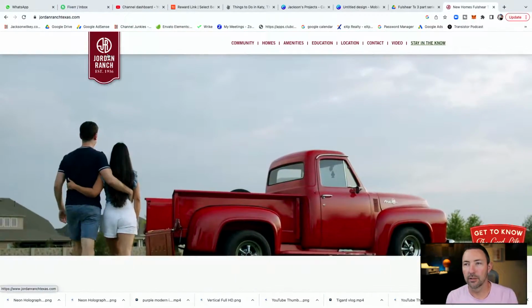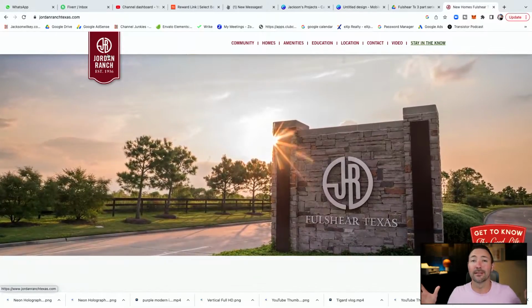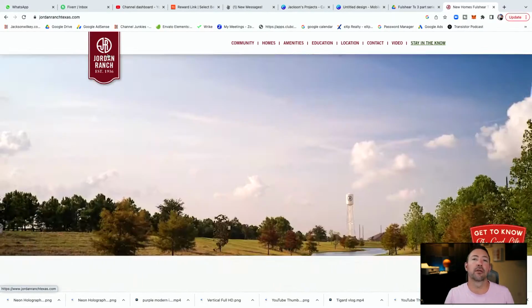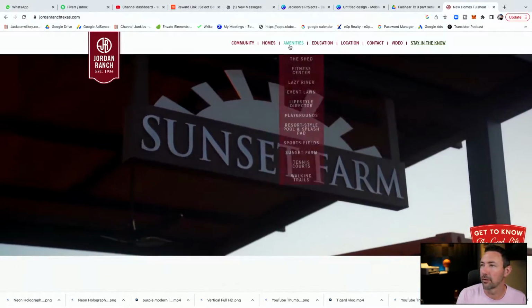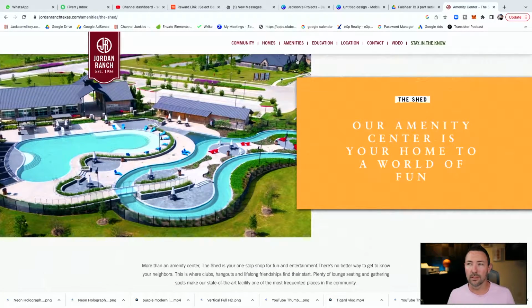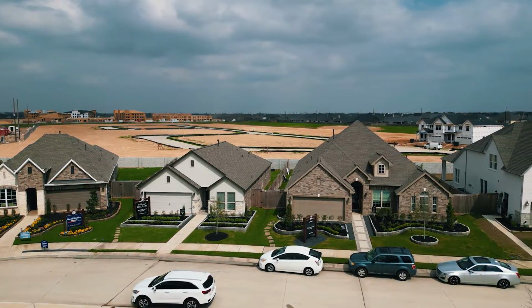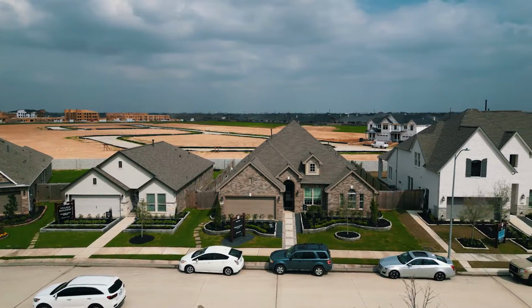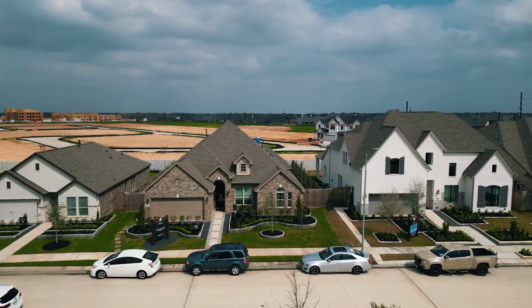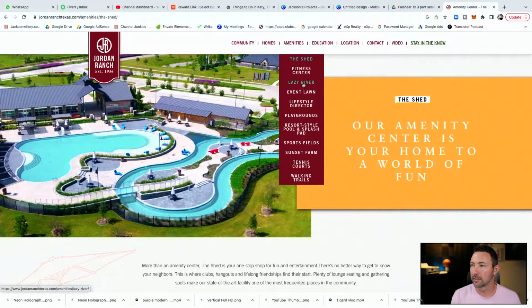So here we are at the Jordan Ranch website where you can get some more information, but you know us. We're gonna go out there and actually film it, actually show you, but just to run through a few of the things and the amenities. Again, with Jordan Ranch, it's one of the newer ones. A lot of this still has to be developed, only being maybe a quarter of the way built out. So there's a lot more splash pads and stuff that's gonna be coming that isn't there right now. So it may show that it is, but it's not.